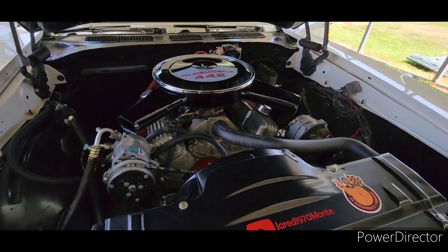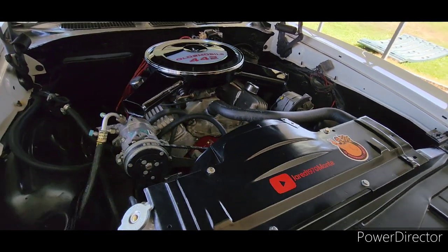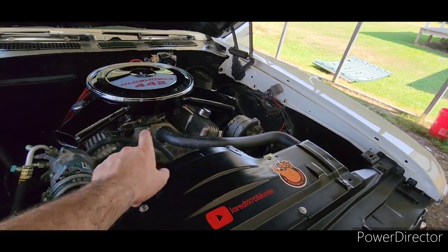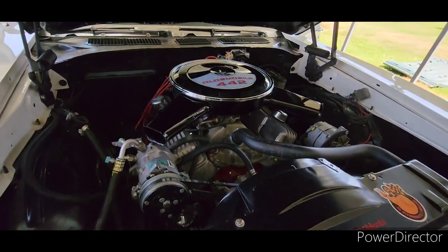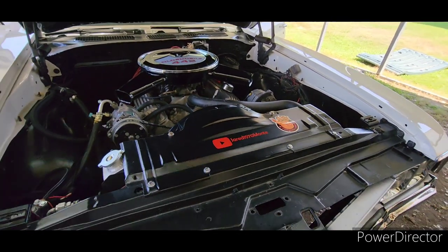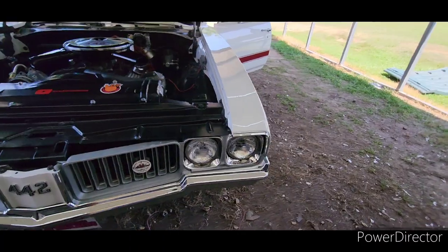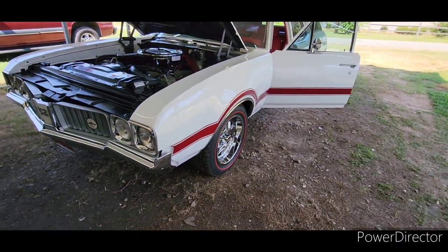First, we'll start here under the hood. 383 Chevy engine, stroker. Built pretty mild, 9-to-1, runs on regular 87 gas. Got vintage air with the relocation to put the compressor over here. It was a factory air car, so I used an AC delete box, keep things kind of clean. This is a 1968 car, but as you'll notice, nothing about it is really 68 at all. And I'll discuss a little bit about what I had to do about that in a minute.